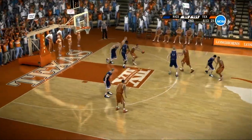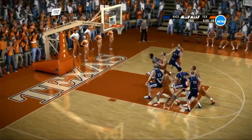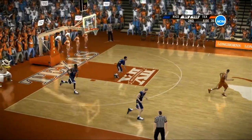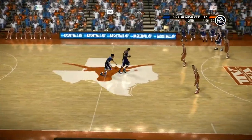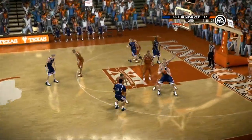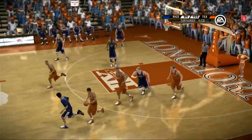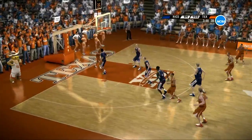High post screen, gonna use it. He beats him to the punch defensively. What a terrific job. Footwork, really excellent on a post play. There's a double team waiting there. Stolen away. Now you gotta get back. Don't allow him to have numbers.